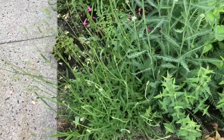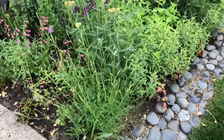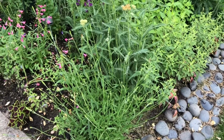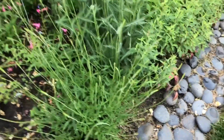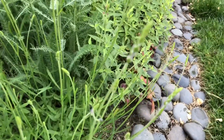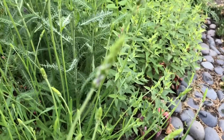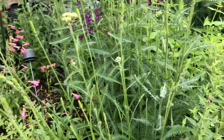Here's my 2nd lavender phenomenal. It has really filled in nice. And this one last year had maybe 5 flower stalks. Look how many it's got this year. And they are starting to bloom now. Hard to focus, but I hope you get the idea. So many on here.